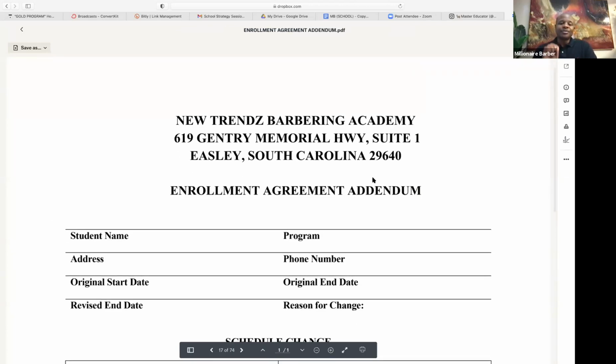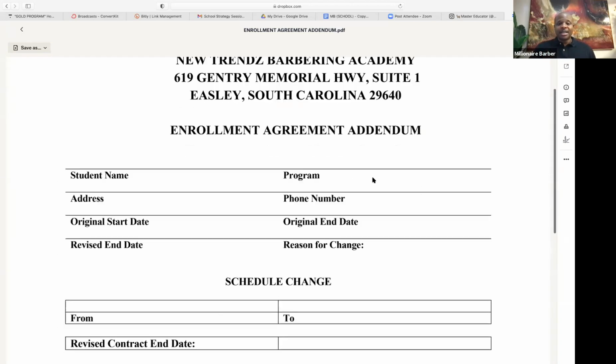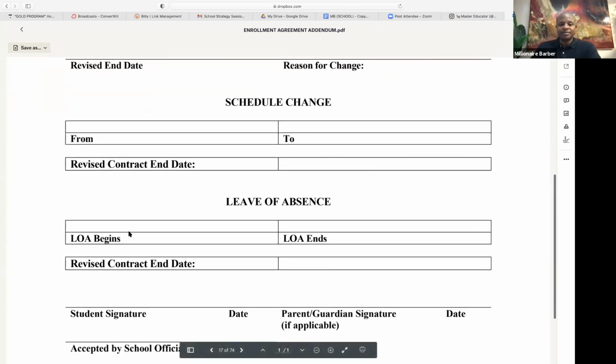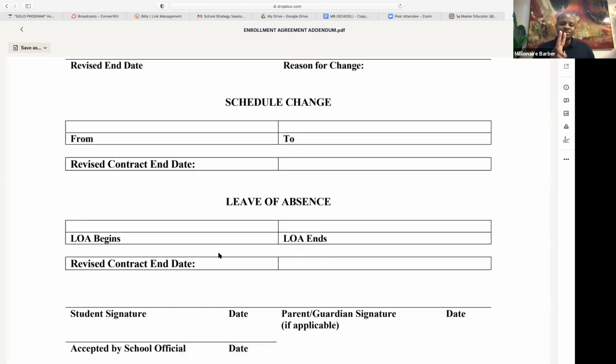This is called an enrollment agreement addendum. I don't know how to spell addendum, but that don't matter. I just know to put my name, school name, address, city, state on the top of this and leave the enrollment agreement addendum. And if a student takes a leave of absence right here, they can take a leave of absence up to 6 months. Just say they was out for 2 months because of COVID. Okay, leave of absence began January the 1st. They came back March the 2nd.